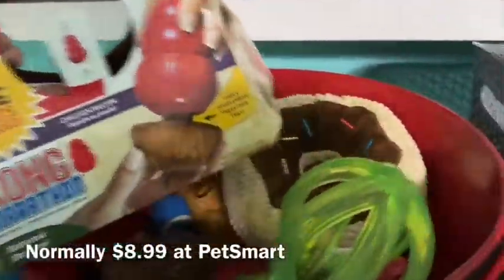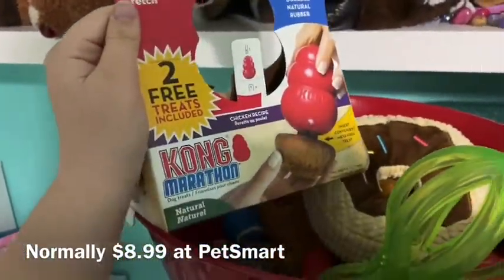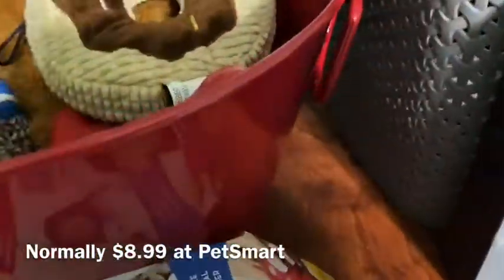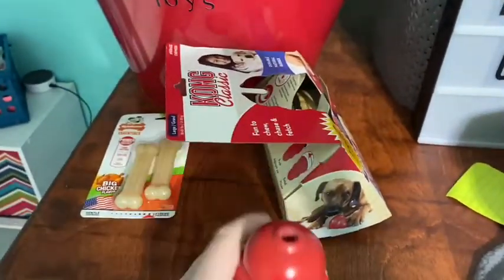There's a Kong. It's in there somewhere. Because I was gonna take it downstairs, and then I was like, wait, he doesn't need that big of a one for when he's little. And those are probably gonna go to my other dogs, but it came with two treats, and I got it for literally a dollar at PetSmart, because we had like $2 worth of points, so technically it was like $3, but still. This is the Kong it came with, but it's huge for now.